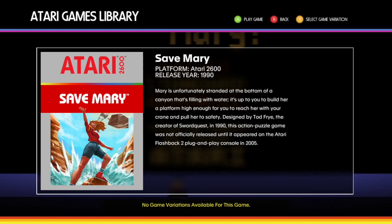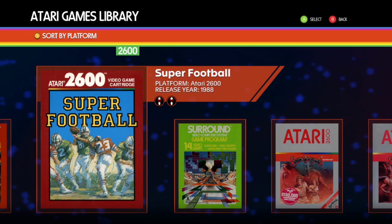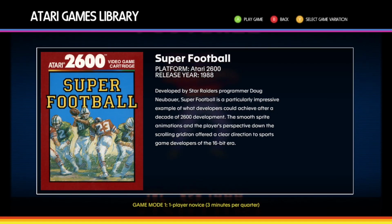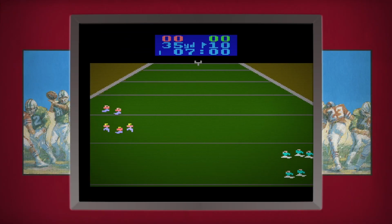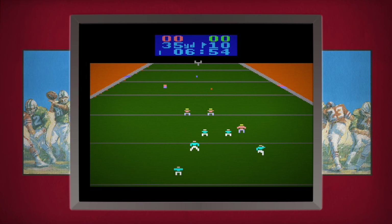We got Super Football on the 2600. Let's find Super Football. There it is. Oh yeah, that's some Atari 2600 era football players right there. Looks like that was my kickoff.